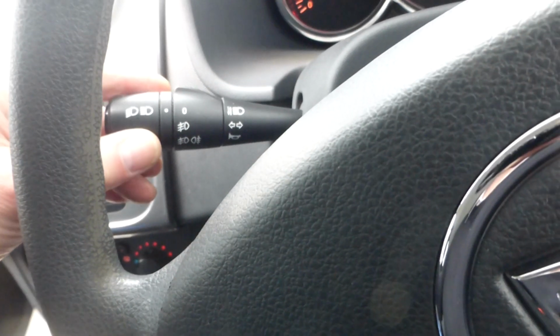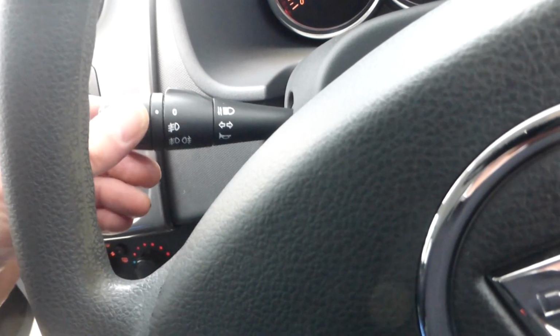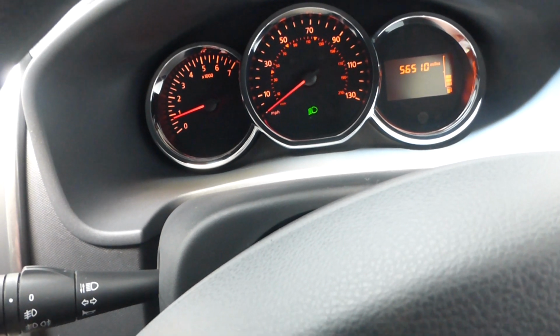Lights: side lights and dip beam, and you do the high beam on the same stalk. I think you move it forward, you do. It gives you the blue light to show you've got the high beam on, and that's the green one to show you've got the dip lights on, the headlights.